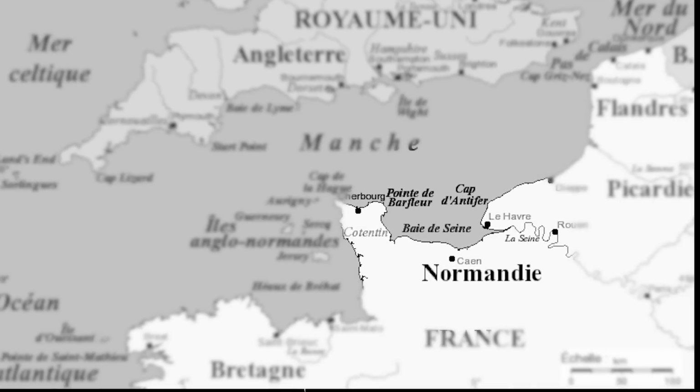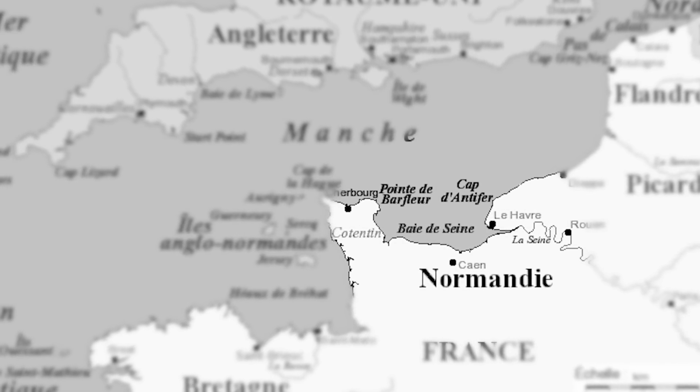In the earliest hours of June 6, 1944, USS Arkansas, accompanied by other ships of her task force, entered the Baie de la Seine, where the Seine River meets the English Channel, and took up a position only 4,000 yards off Omaha Beach. As the first light of dawn began to creep over the horizon, the scene was eerily quiet.